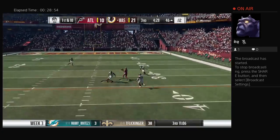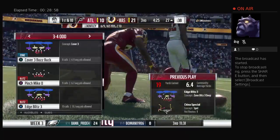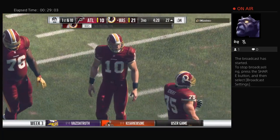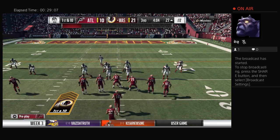They'll set up a throw. This one complete to Jordan Reed. And he's going to get this inside the 30. And the play goes for 19 yards. Gives him a new set of downs. And here comes play number 6 on this drive.